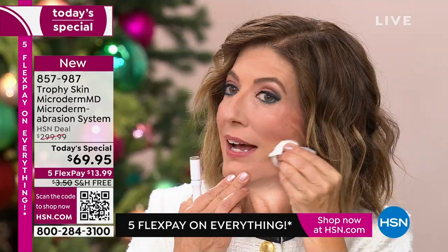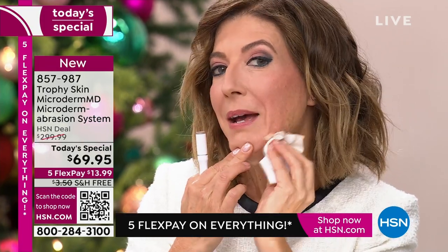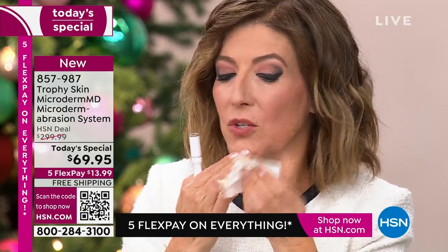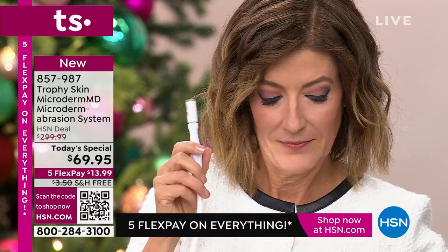So I'm going to show you live in the studio. We're going to do this together because I want you to see how easy it is to do at home. I'm going to take off just the bottom half of my makeup here so you can get a good idea of how easy this is. To prep the skin, what do you recommend? Just wash the face? Absolutely. You're going to do this treatment on a clean, dry face.